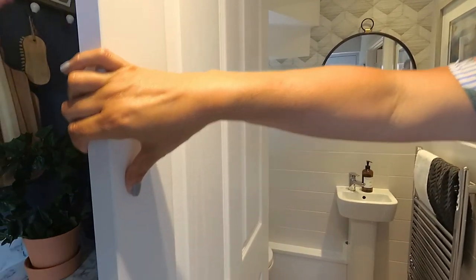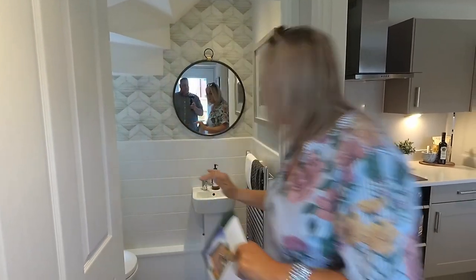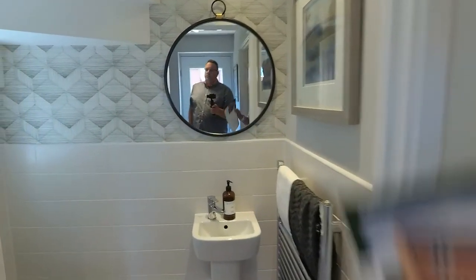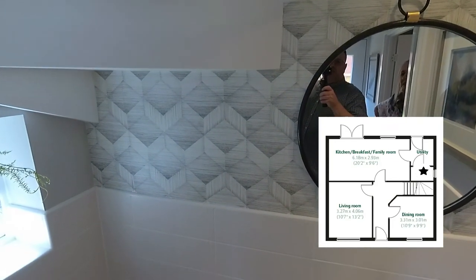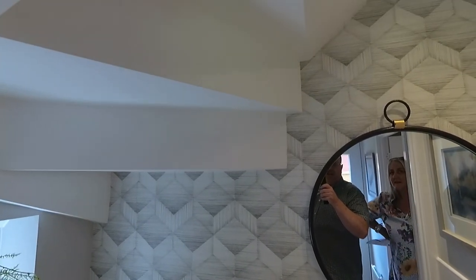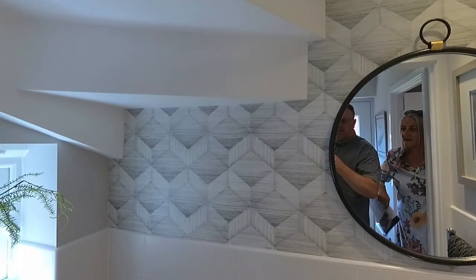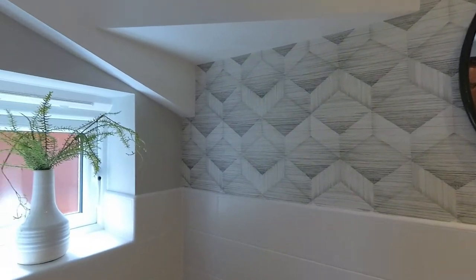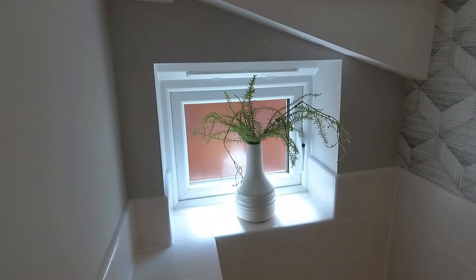Right, so let's put this door stop back. There we go. Oh, yes, I remember this from the last time. You've just got the volume of the stairs poking up there. It's nice, though, isn't it? They've made a feature of it. And then you've got that tiny little window there. It's like a porthole window. It's a borrower's window. I like that.